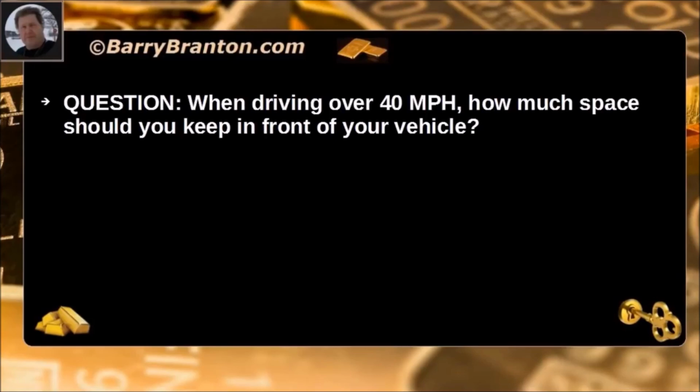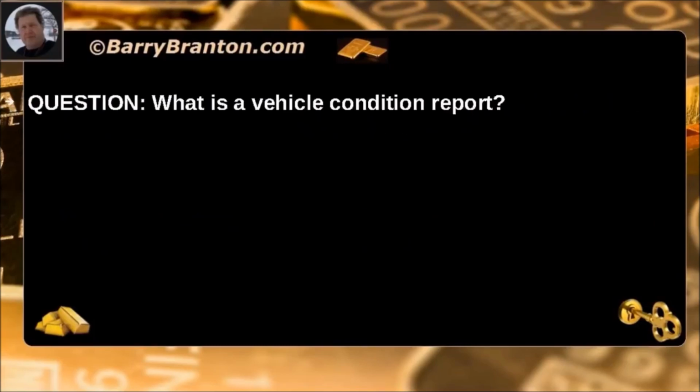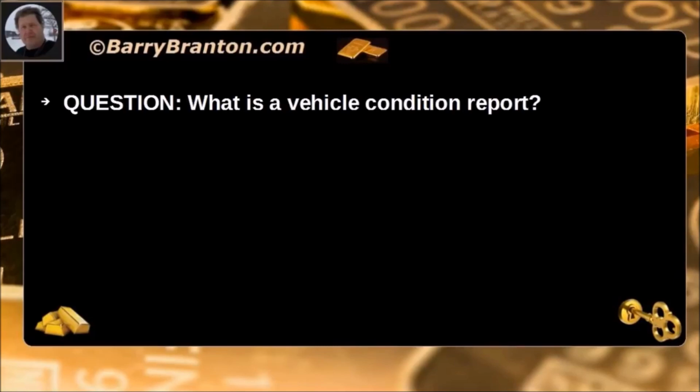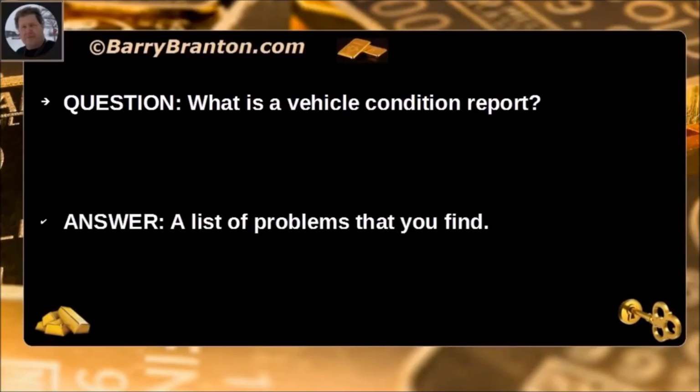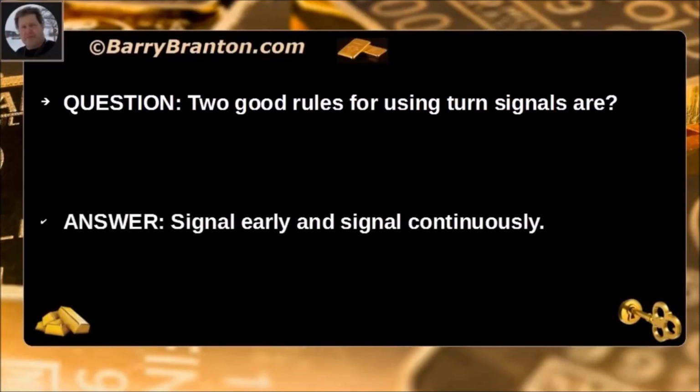When driving over 40 miles per hour, how much space should you keep in front of your vehicle? At least 1 second for each 10 feet of your vehicle's length, plus 1 additional second. What is a vehicle condition report? A list of problems that you find. 2 rules for using turn signals are: signal early and signal continuously.